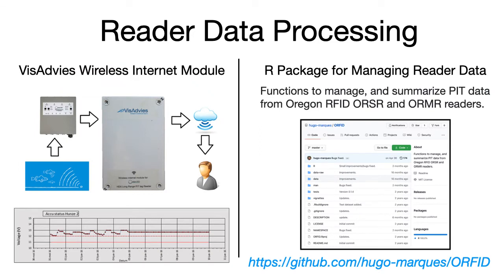PIT tag readers generate a lot of data. One of our partners in Holland, Vis-a-Vis, has developed a wireless internet module. It's a box that attaches to our reader to take the data out, upload it to cloud services, and then through their interface, visualize your detection data. We also have an R package for managing the data that has functions to manage, summarize PIT tag data from our readers. It's available on the GitHub address down below.